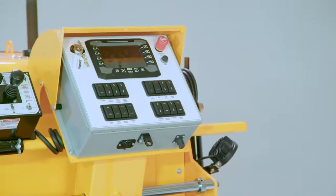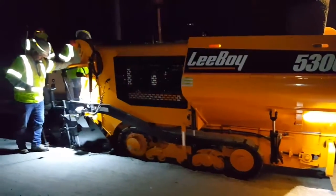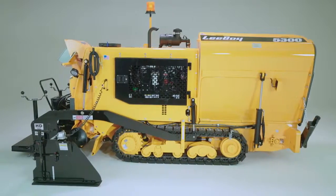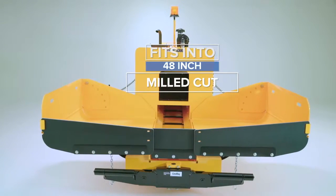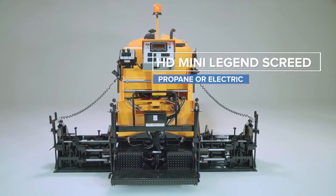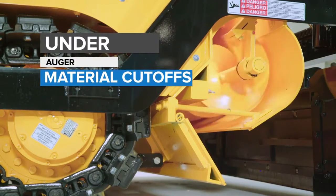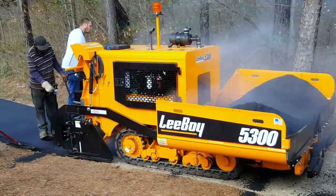A versatile sliding control station allows operation from the left or right side and features an easy-to-read display screen. The bogie-style undercarriage features a polypad track and can fit into a 48-inch milled cut. The propane or electrically heated HD Mini Legend screed allows infinitely variable paving widths up to 9 feet. The under-auger material cutoffs significantly reduce handwork and are a feature of all LeeBoy pavers.